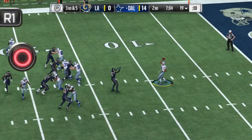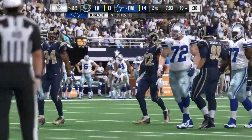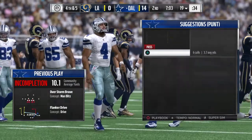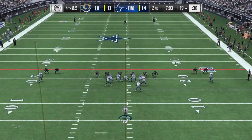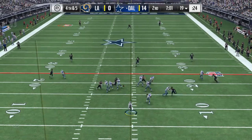Out of the gun, here's Prescott, and he dropped it. Now it was tipped, altered the ball a little bit, but he dropped it, and now 4th down. Anytime a ball's thrown in the middle of the field that's popped up in the air, I expect someone to catch it. It doesn't matter whether it's offense or defense because there's usually a great amount of bodies in that part of the field. In this case, no one came up with it.